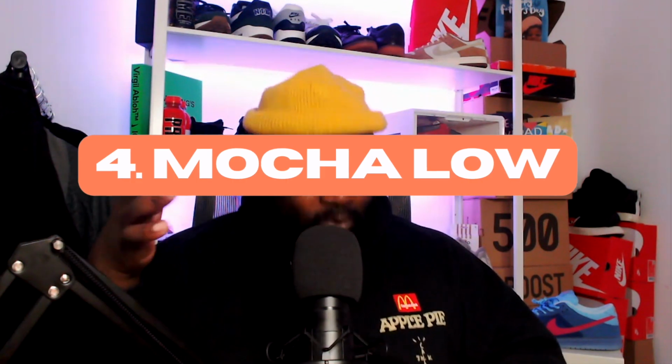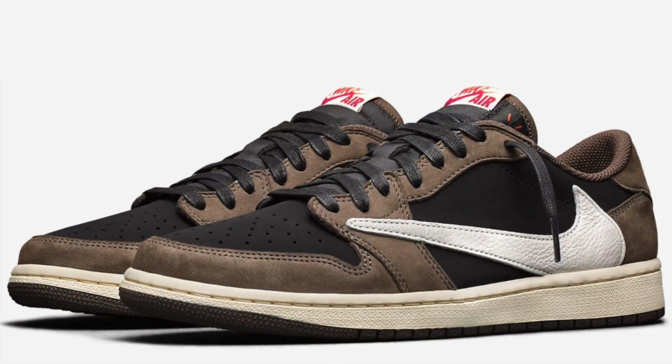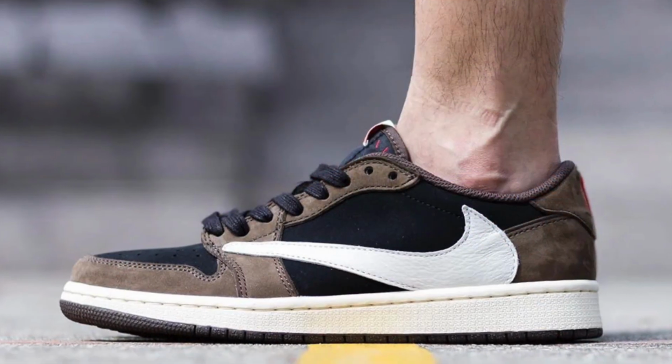Now, number 4 is the Mocha Low, one of the early Jordan 1 Travis Scott collabs. Very, very cool shoe. Nothing negative to really say about this shoe. I just thought, the ones that managed to go higher in the rankings, for me, I felt they were bringing a lot more to the table than the Mocha Low. But yeah, nothing wrong with the Mocha Low. It's a great shoe. So shout out to the Mocha Low and all the Mocha Low lovers, right?